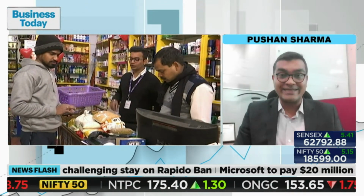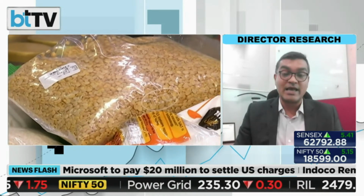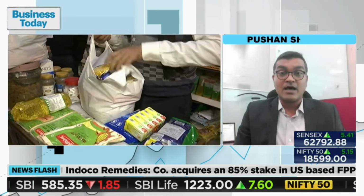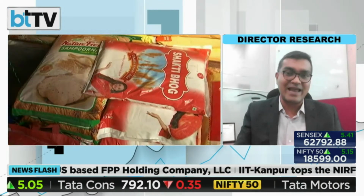Two important commodities, maize and soybean. Why I say they're important is because they are also a large part of the animal feed, which impacts broiler prices, etc. Both of these are, while maize is expected to inch up, while soybean prices are expected to inch down. So they will have a mixed impact on the animal feed prices.